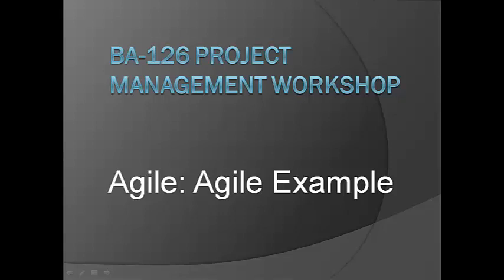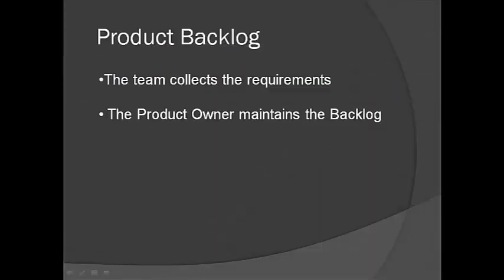Okay, as promised, I'm going to run through the same example from earlier, but this time the project will be run from an Agile point of view.